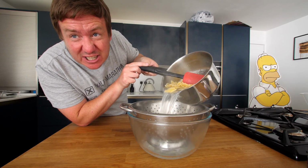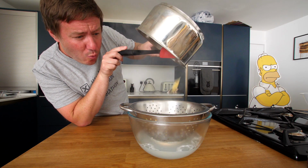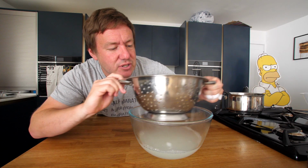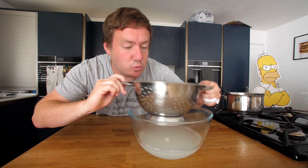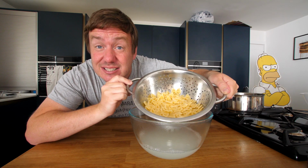I would do this over a sink, but I want to kind of show you. Something to show in it. Woo! It's so hot. You're never going to get it like bone dry, but apparently you just want most of that excess water gone, and hopefully any of that moisture left will cling to the seasoning, which we're going to add now.